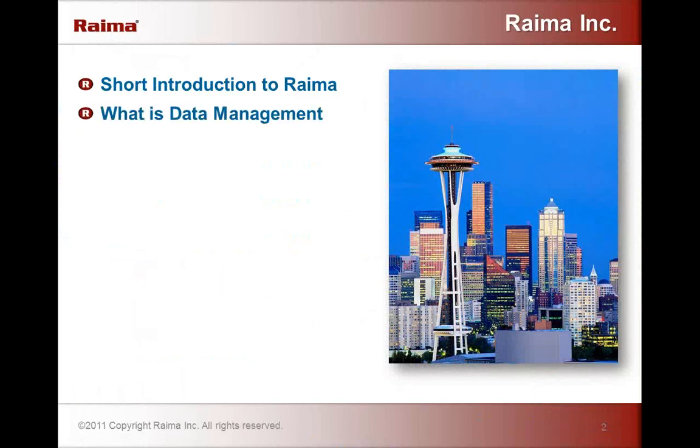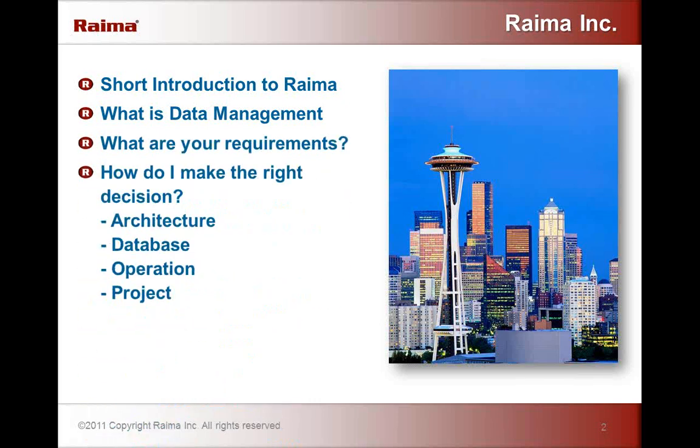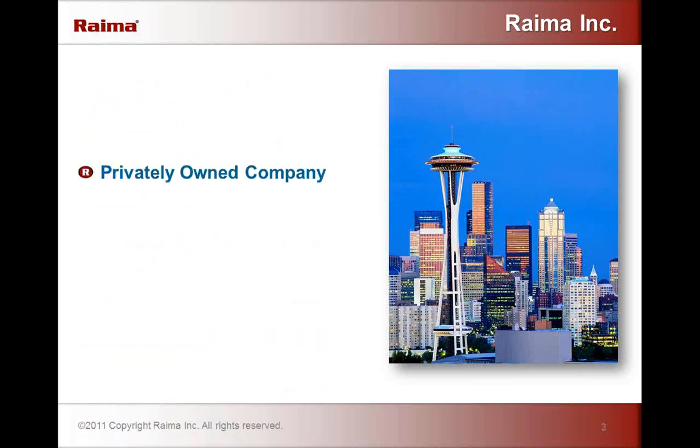As an agenda today, we'll first be walking through a brief introduction into REMA, followed by what is data management, then discussing what are your requirements, followed by an in-depth overview of how do I make the right decision, which includes a look into architecture, database consideration, operation, and project. I will then conclude with a brief wrap-up.